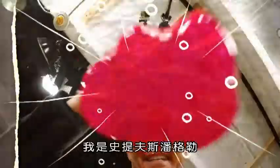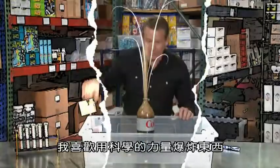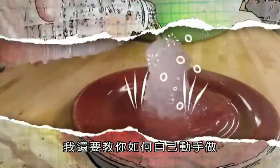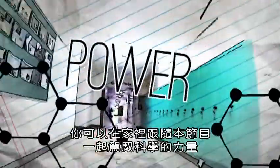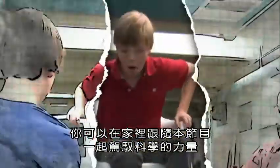I'm Steve Spangler, and I love blowing stuff up with the power of science. I'm gonna show you how you can do it yourself. Bam! You can harness the power of science in your own home with DIY Sci.